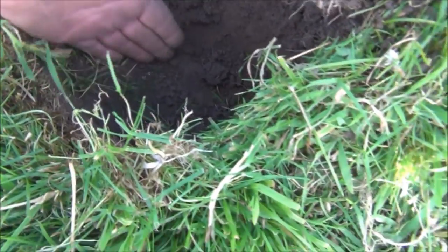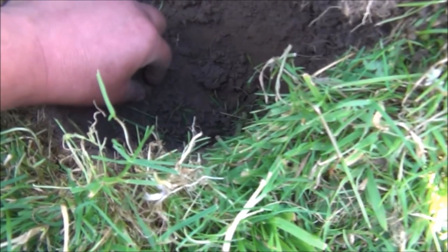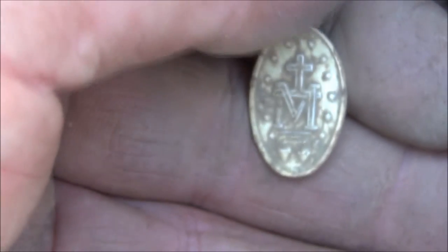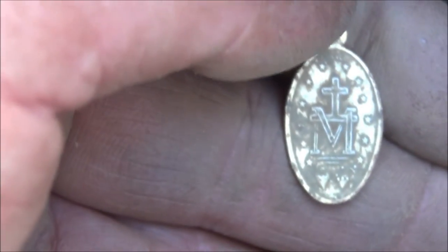An absolutely banging signal, maybe 6 inches deep. Reading 12.35. It's got to be Mary or some other saintly woman. I'm not too good on saints and all that. If I've got any Christians watching that can help me out. That's a cross, a V and an M. And I presume that means something as well.